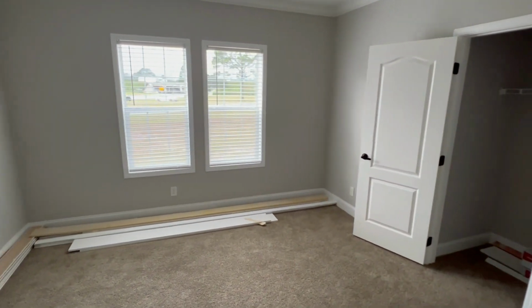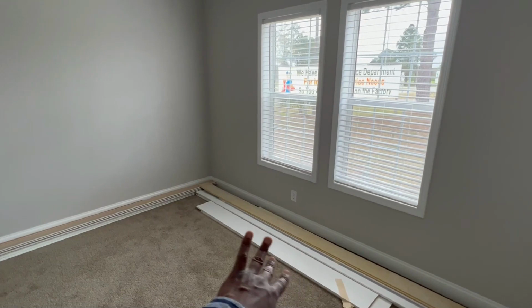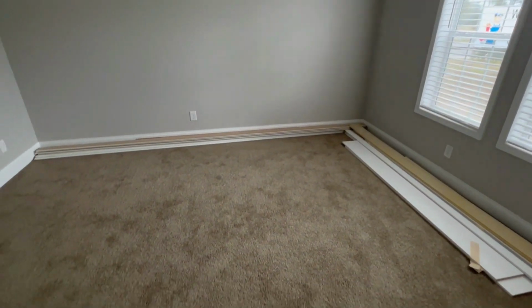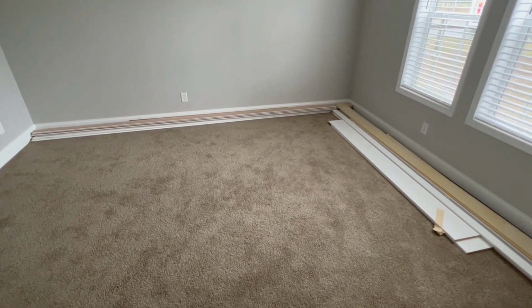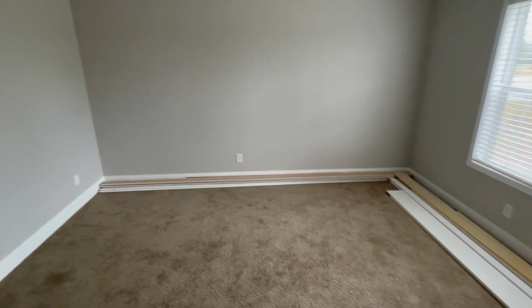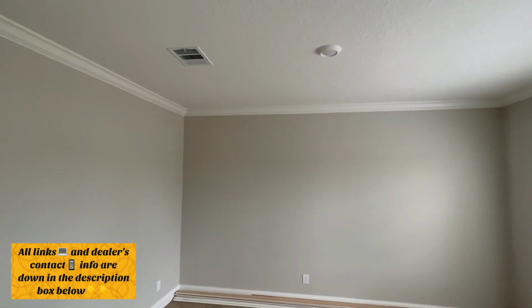All right, so this is your other bedroom. You got natural light coming in. Now, excuse all that. That's the extra accessories that come with the house. You know, they have to have some place to put this stuff before the home is sold. But when the home is sold to the customer, all the extra trim will be put in place. All right, so let's take a look at the closet.